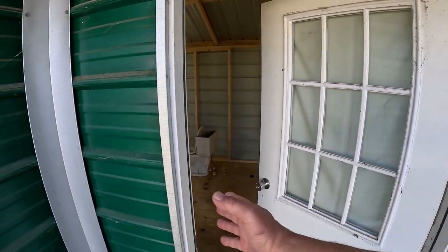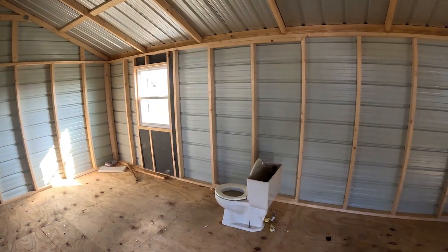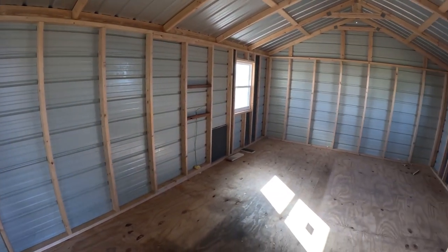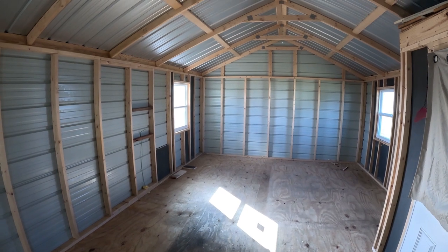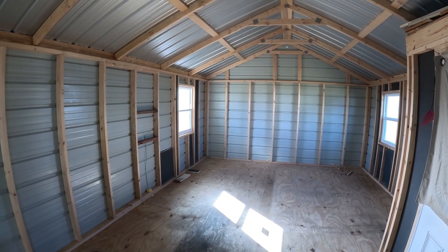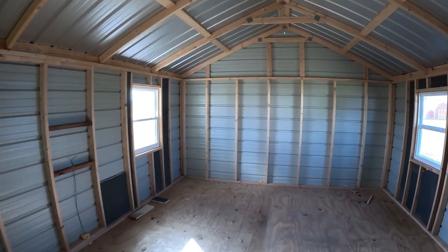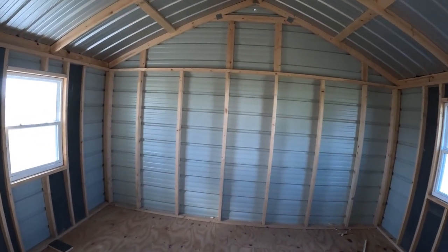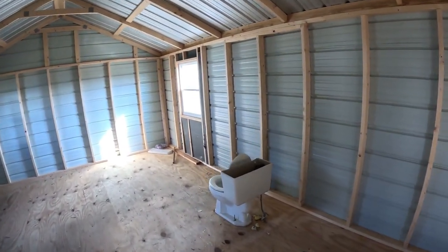Residential door, nice and wide, so we can get furniture in. We're 30 by 14. So this will be the new RV homestead structure, at least for the next year. And it even comes with a toilet.